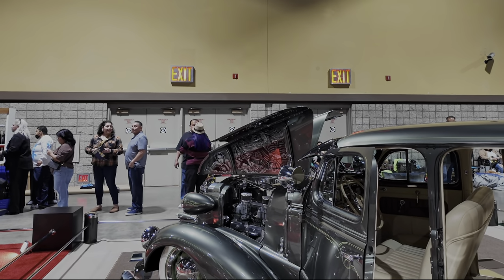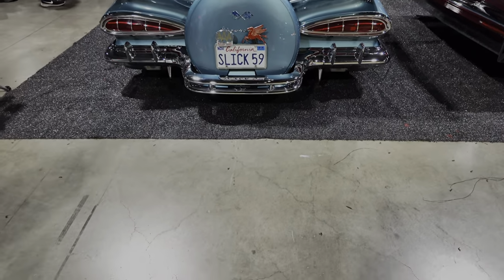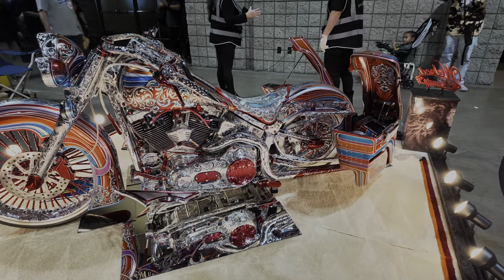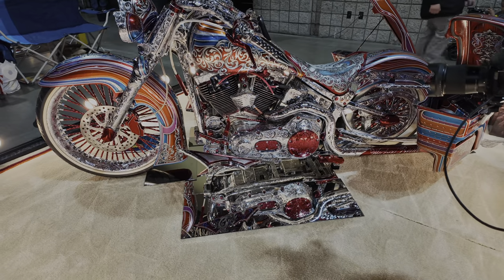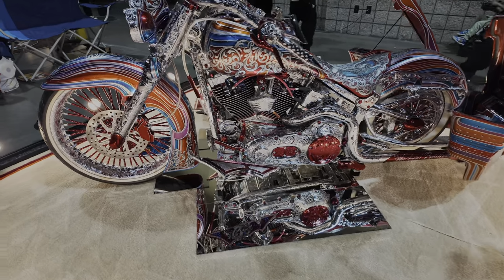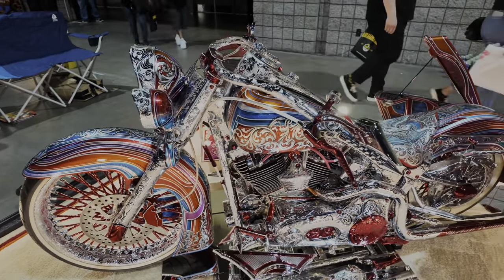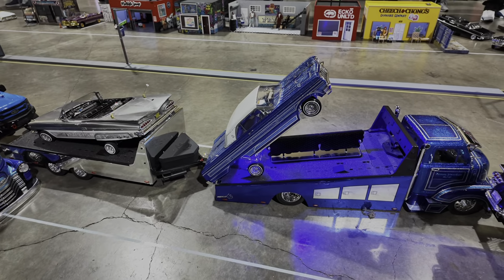All the detail under the hood. Look at those V's. Everything is etched on this one. I don't know the technical term, the motor housing or the transfer case, but it's every bit etched. Even on the engine block, it's crazy. On the trailer, on the bumper.